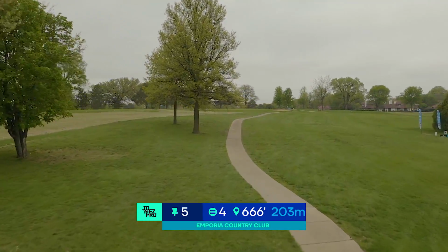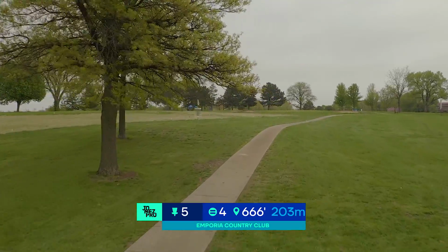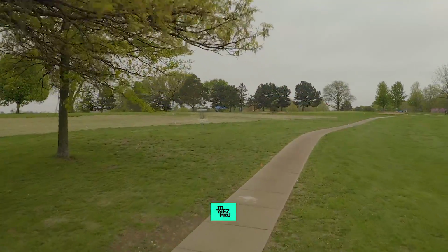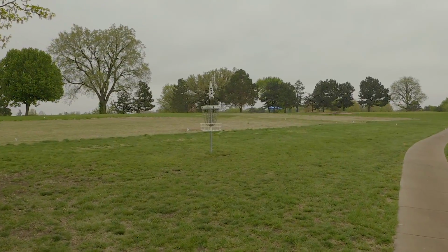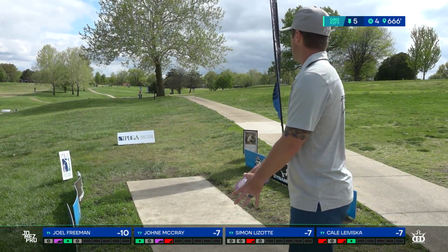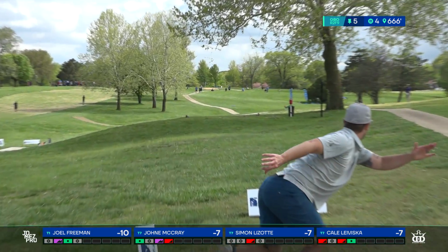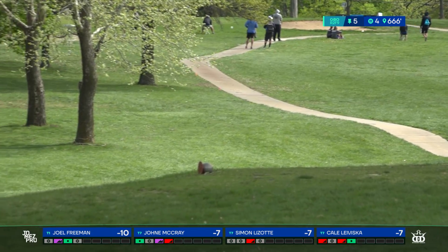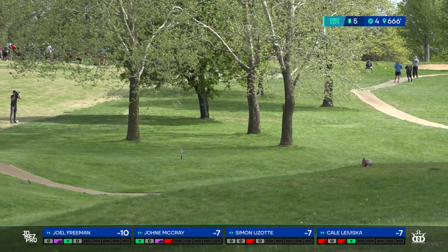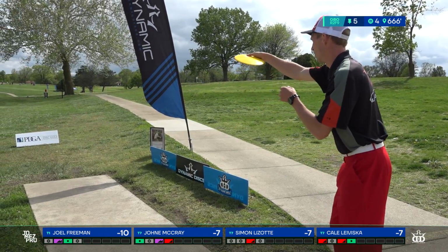Hole 5, par 4, 666 feet, getting narrower as she goes. This is a tricky one. You're going to have to put your drive in bounds, try to get as far as possible. But as we said on previous rounds, if you get up into those trees with a really big drive, you can be kind of stymied. Cale once again showcasing that nice low line, flat driver shot. He's so good at it. I really am envious of that shot.